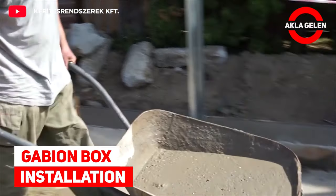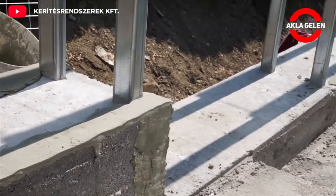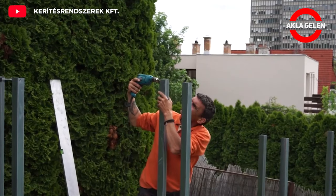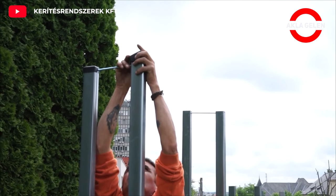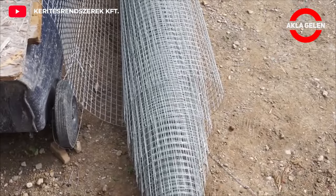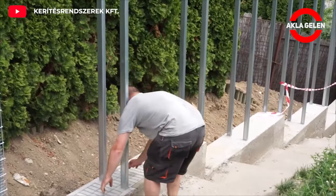Gabion box installation. Gabion fence started to be used all over the world and remains popular because it is an aesthetic and environmentally friendly solution for protecting private living spaces. In the video, you will see a 41-meter-long, 2.20-meter-high gabion fence installation filled with basalt stone.